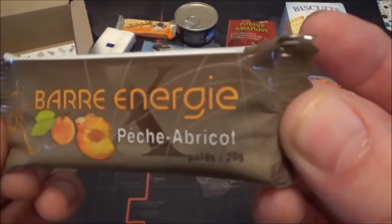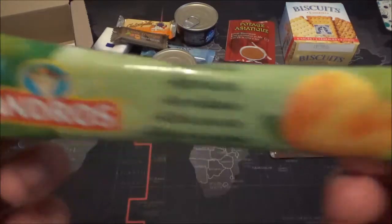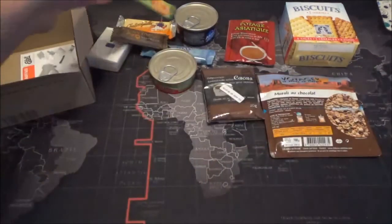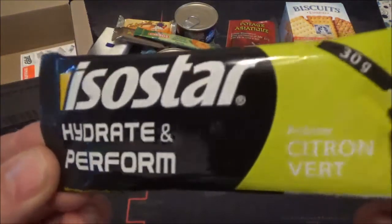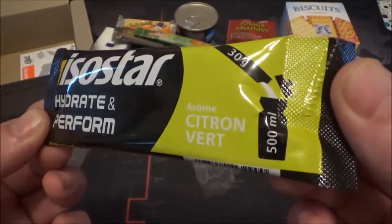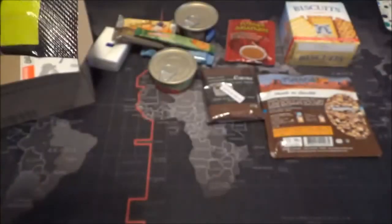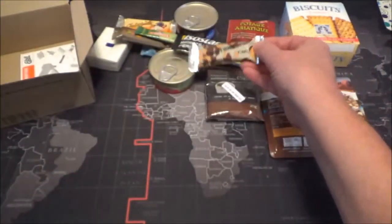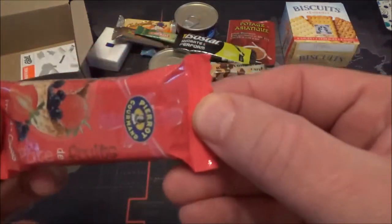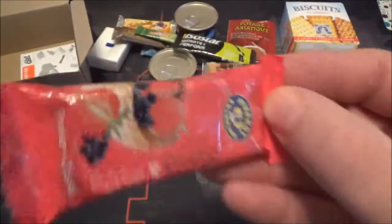Energy bar, peach and apricot. Apricot jam. There's an energy stroke hydration drink. Citron vert. So green lemon? I don't know. We'll find it. Commando bar coffee. Must be like a pick me up. And there's a pâté de fruits. Fraise strawberry, so it's like a strawberry jelly bar.